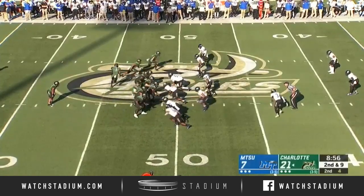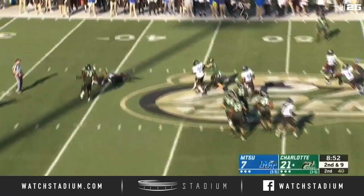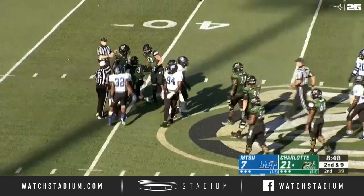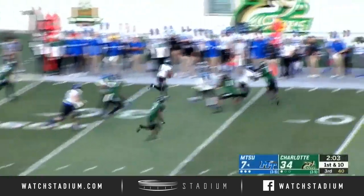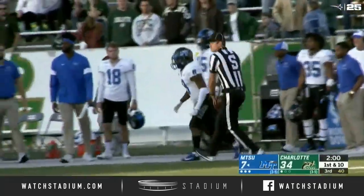Reynolds going under center. They sent Elder in motion. Reynolds facing some pressure, and he's going to be dropped. Back at the 40-yard line is Khalil Brooks. You expect the tickets to sell pretty well, so I think that'll be a positive if they can get there. There's a pitch to Ty Lee, and that's going to be a first down.